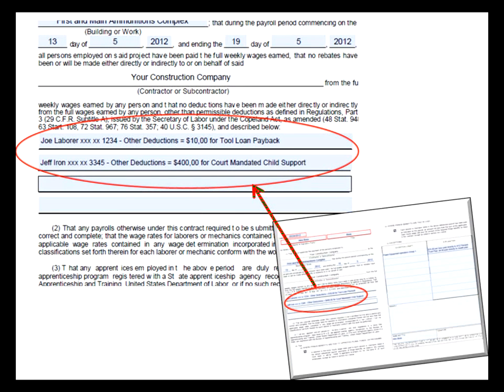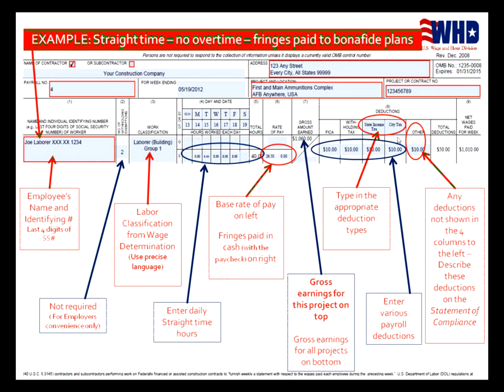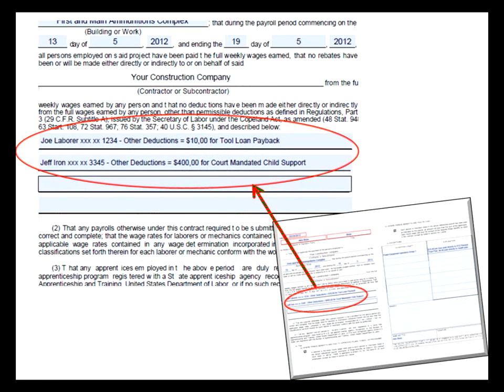Now you'll notice that in this example, we have $10 that is shown in the other deductions column. We have to describe what that means. And so in our statement of compliance, which you see in the lower right-hand corner, that form has a place where we are to describe any deductions that are not articulated.